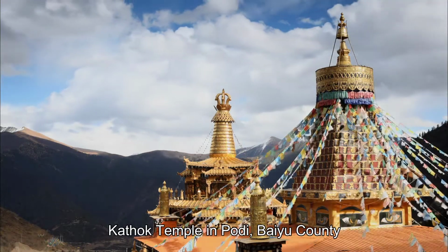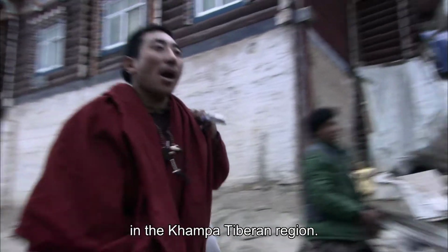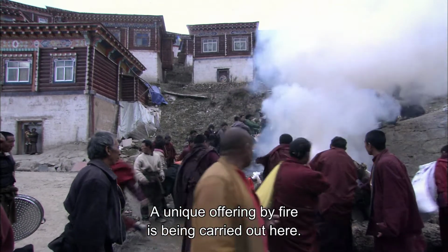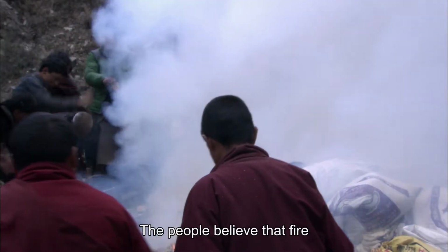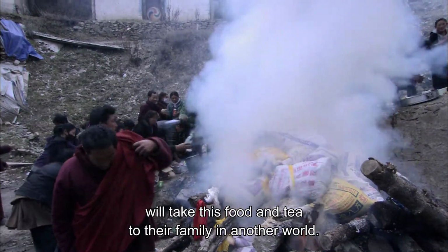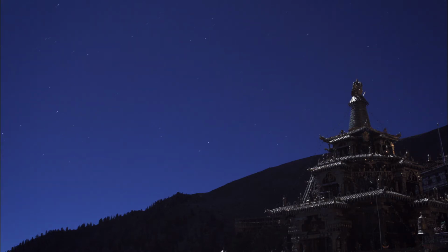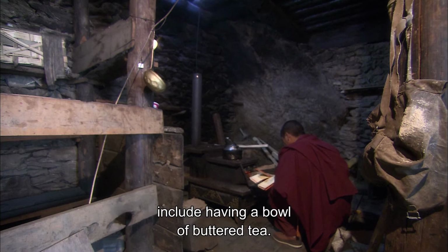Katok Temple in Baiyu County is the temple with the most history for the Nyingma tradition in the Kampa Tibetan region. A unique offering by fire is being carried out here. The people believe that fire will take this food and tea to their family in another world. The morning homework of the monks of Katok Temple includes having a bowl of buttered tea.